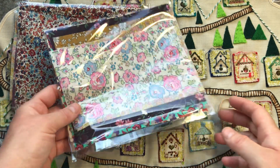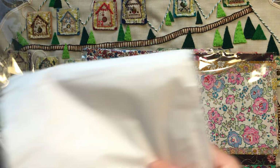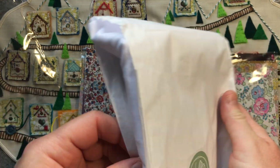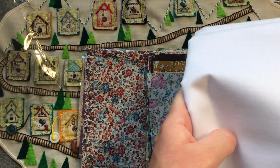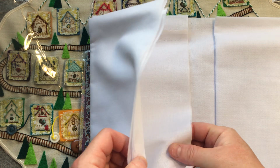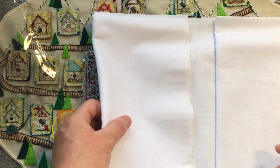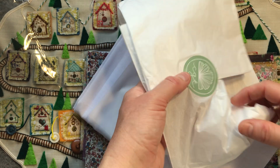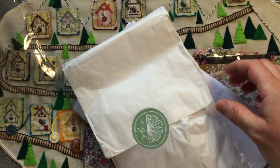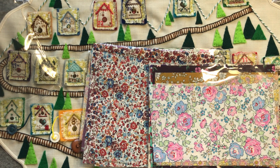So next up I've got something that's less exciting, but I'll show it to you. It's just some stabilizer fabric. With some of my projects, it's good to have a stabilizer. So I think this is an iron-on one. You can tell when it's got that rough edge, you can iron it on and it just stabilizes, which is great when I'm making my little pockets or other things as part of my little Stitchery swap squares, for example.